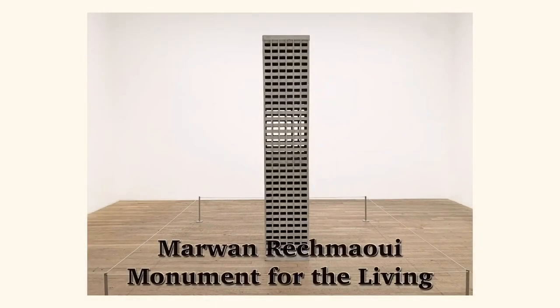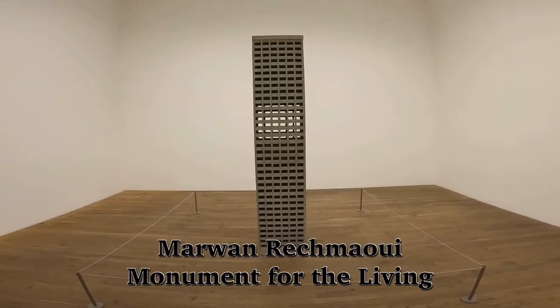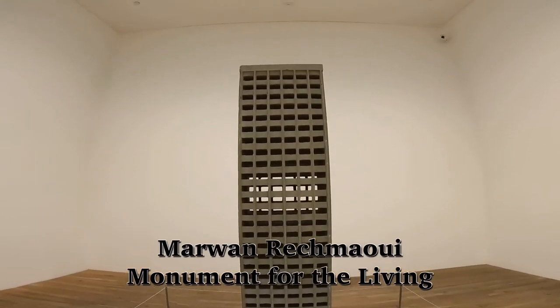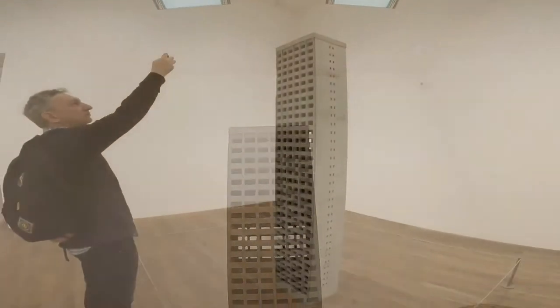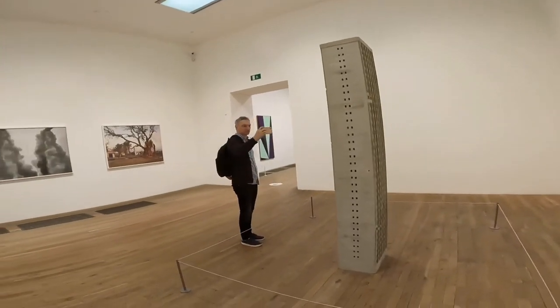The next piece of art is by Marwan Reachmoui, entitled Monument for the Living. It is made from concrete and wood. This sculpture is a scale model of the Bir El Mer building in Beirut, Lebanon. The tower was owned by members of the El Mer family, a prominent political clan. Construction began in 1974, but it was left unfinished after the outbreak of civil war. Originally an office block, it was only ever used as a sniper outpost. The tower is too tall to knock down and too dense, and so continues to dominate the skyline. It is now seen as a memorial to the internal conflict that has never really been resolved.